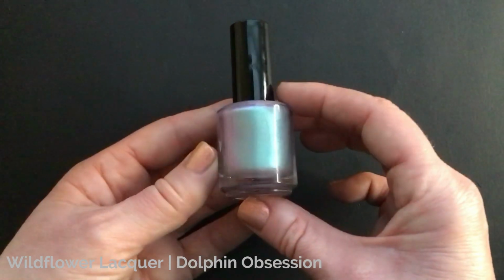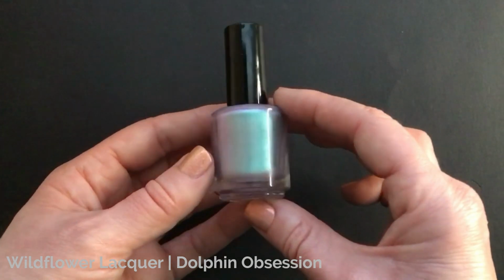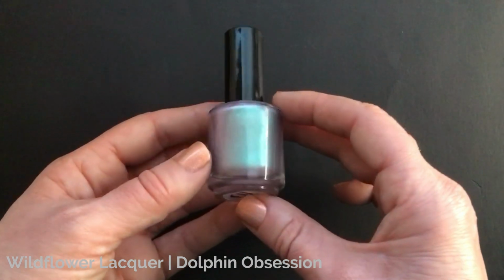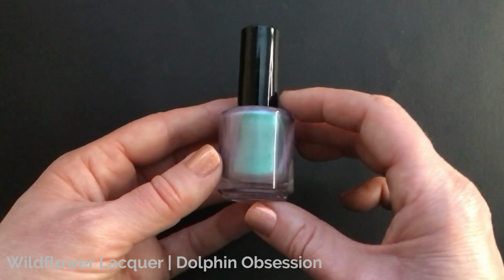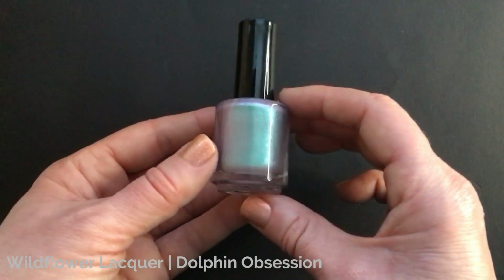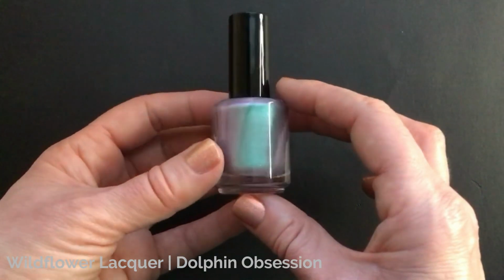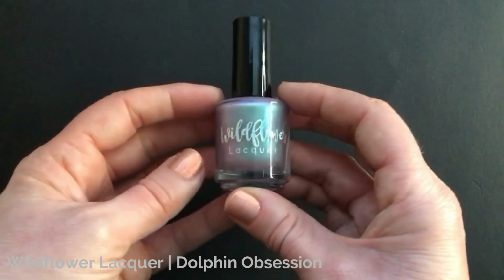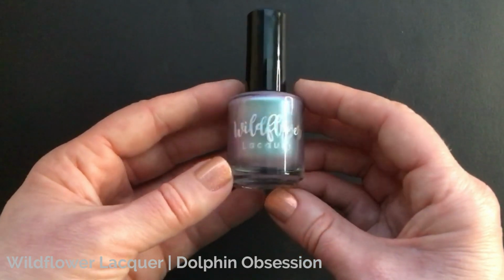Interestingly enough, I went with some shifty, sparkly grays, 2 polishes in a row. I don't often do that. Often I like switching up my color scheme a little bit, but the weather was so cold and snowy for quite a stretch of time, and for whatever reason I was just really drawn to this kind of colorway in these 2 weeks that I was wearing these gray polishes. This one was a polish that I wore in 3 coats.